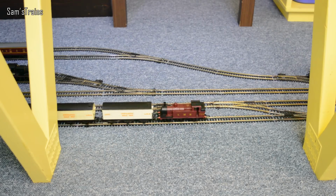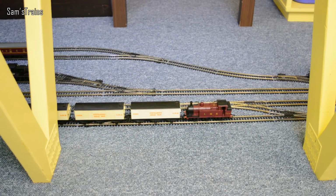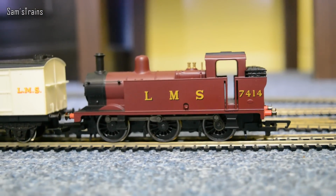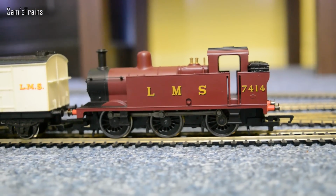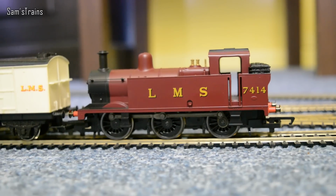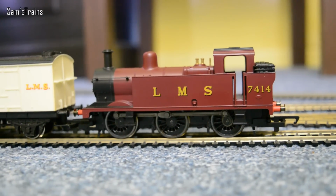Okay, I'm just going to stop her there then, and of course she'll wait there patiently until she runs again in just a moment. There's a little close-up of the LMS 3F number 7414, lovely little Hornby model from the Night Mail train set. We'll be coming back to her in just a minute, but first of all, here's the next loco.